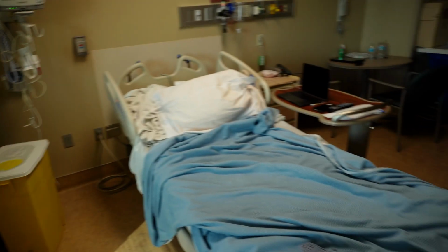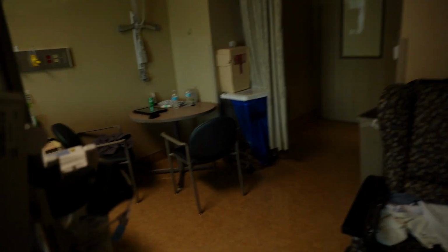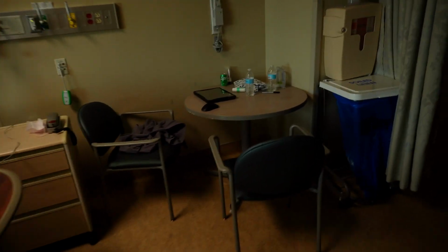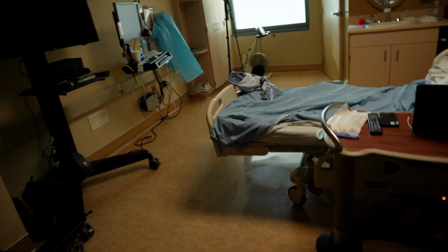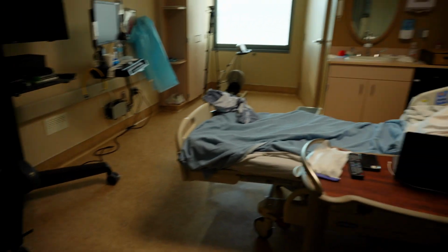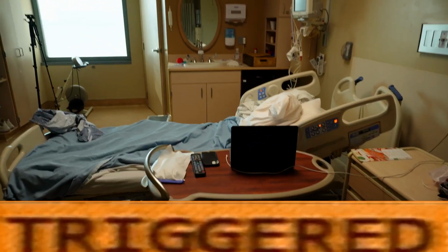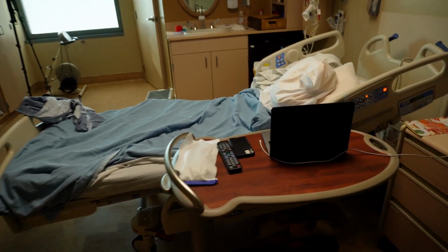So I'm pretty lucky to have this room, I'd say, and I'm growing quite fond of it. I'm still trying to get settled in, and it's frustrating. I'm a very clean freak. This is driving me crazy. It seems like no matter how many times I clean stuff up, you always get stuff everywhere from hospital things. So yeah, that's kind of the room.